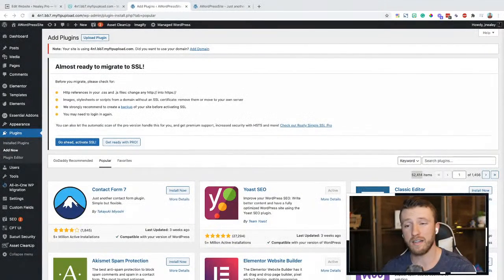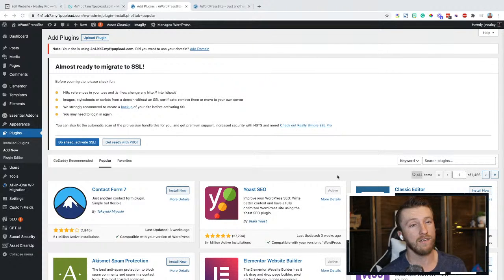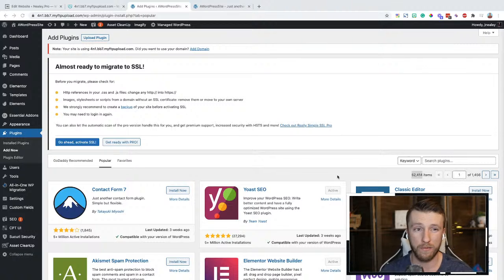What is up, everyone? Neely here talking about plugins today and all sorts of plugins. There are, look at this, 52,414 different plugins to look from. And this is just on the WordPress.org repository. There are many more on sites like ThemeForest, even WooCommerce has their own plugins, all sorts of stuff.